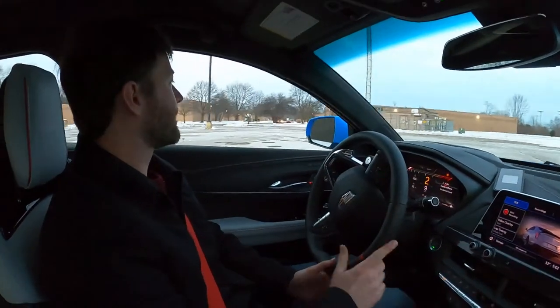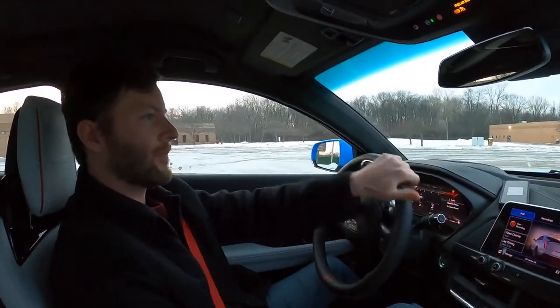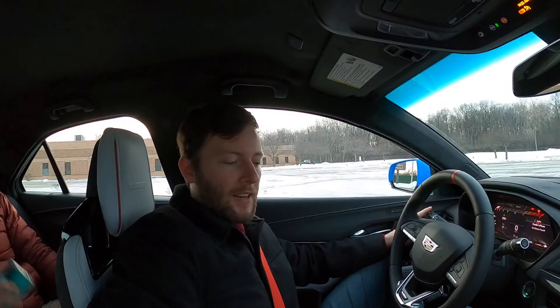He also says this car seems to have a decent base price for what you get. What's the MSRP of this one as spec'd? 77. Yep. Starts at 60. This one's spec'd 77. Yeah. And what's the trim on this one again? It's just the Blackwing trim. It just has a lot of options.